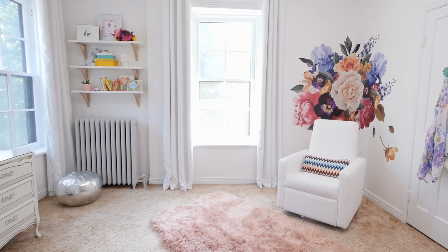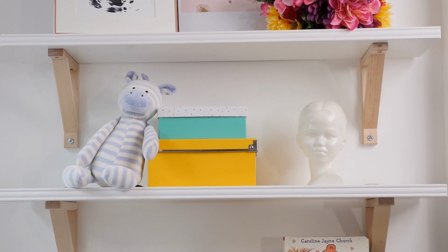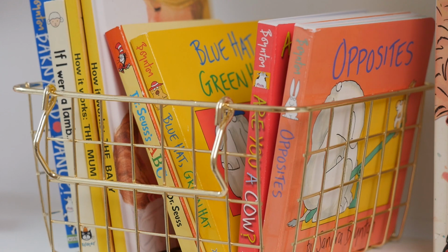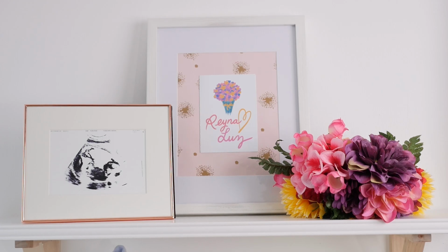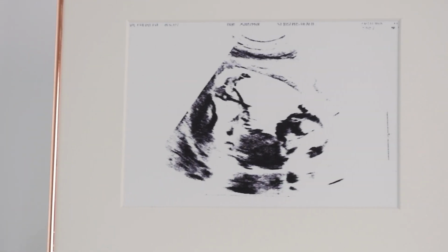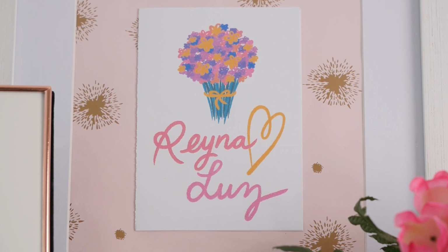Okay, so in every single room I design, there's always like this weird, awkward space. And for the nursery, it's the area above the radiator. I really wanted to have an area for display and just to keep a few prized items off the floor. So this was the perfect opportunity to install some inexpensive shelves, and I think they look great. I've got some books here, some toys, and even some keepsakes like the flower crown from my baby shower. Oh, and I can't forget the framed ultrasound that I gave to Michael as a Christmas gift, and the custom artwork made by her Aunt Vivian.